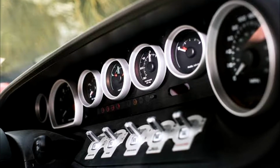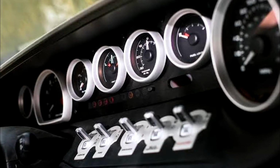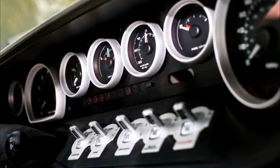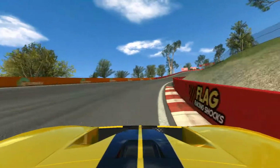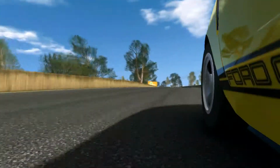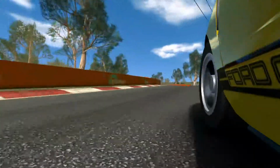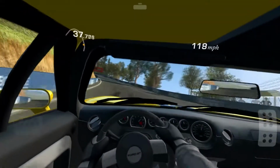Cool toggle switches for simple things like the hazard button and the lights. I just love how they use toggle switches instead of buttons because it makes it feel more retro. Every vent is functional. There isn't much fakery here, and every detail has a sole purpose for the car itself.